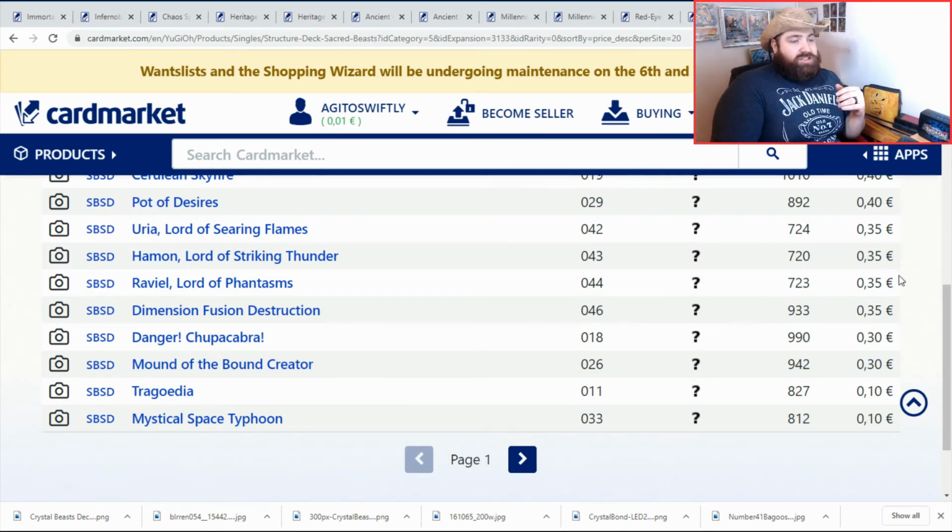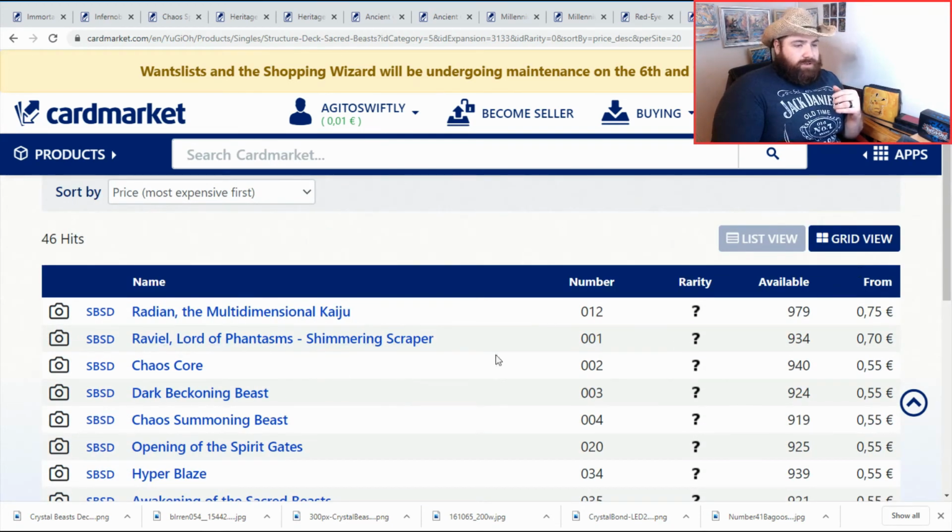I mean, these cards are still roughly worth the price of a box, but the fact that this card here, which is obviously the first time printing of this card, was a £2, like €2 card, and now it's gone down to 70p. Obviously shows that they're very worried about actually selling these boxes, which can be concerning.